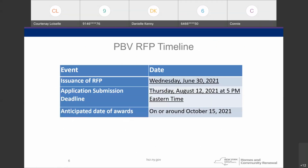All right, so the RFP was issued on June 30th. Applications will be due on August 12th of 2021 at 5 p.m. And we anticipate that awards will be made sometime in mid-October.